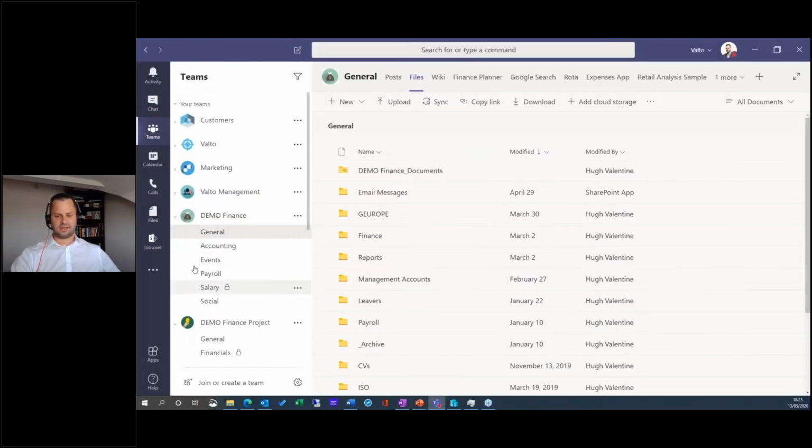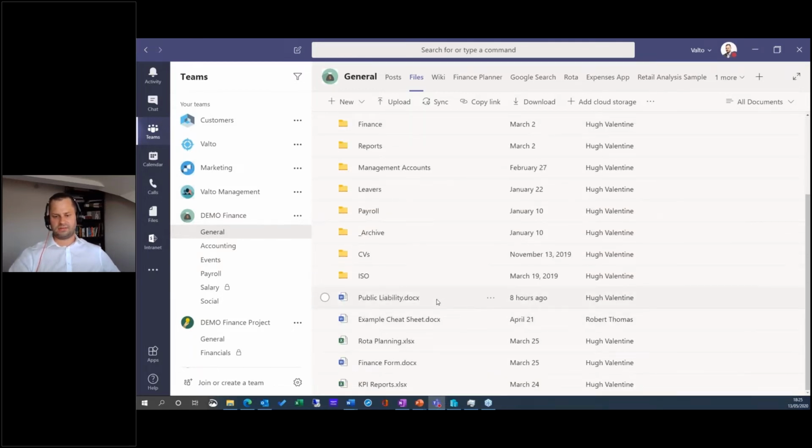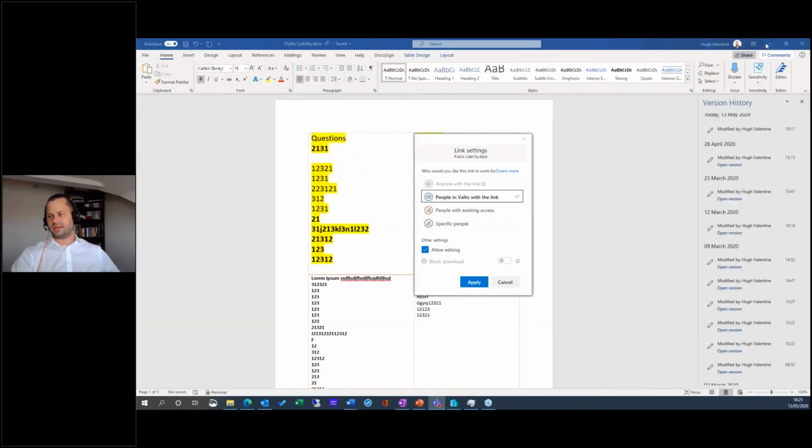So I might want to share a folder with a supplier, or I might want to share a proposal document, and that anyone with a link just really simplifies that experience for a user. It means they don't have to log in. You can secure it with a quick password, but it makes it a simple experience for people to jump on.